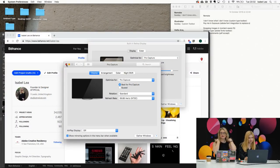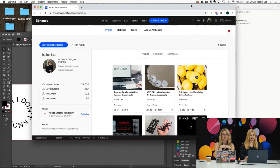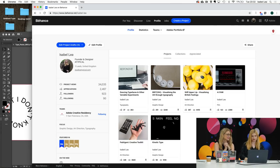Amazing. All right, so we're ready to roll now. I think that means we can take a look at Isabel's work, look at her screen, and get some pretty cool projects up and rolling.